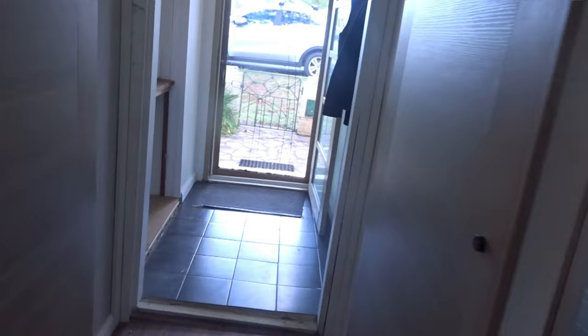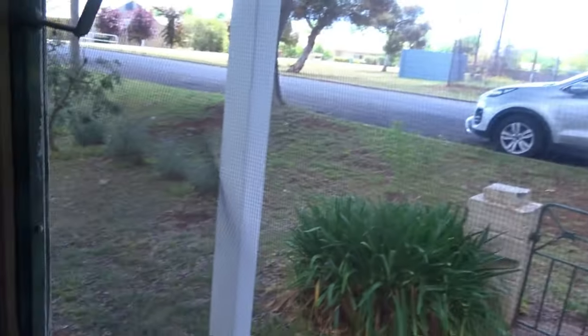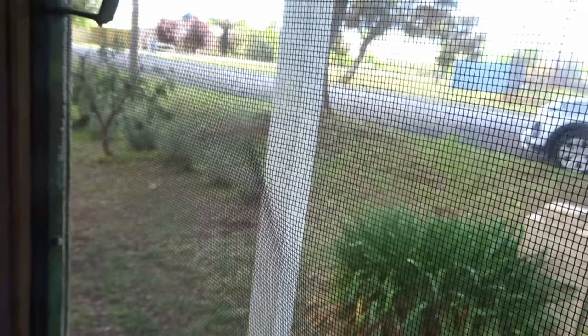Right. So I think that's pretty much it. I'll just give you a little look outside. We have some nice lavender plants out in the front that go along the side of the front of the house. It's nice and smelly.